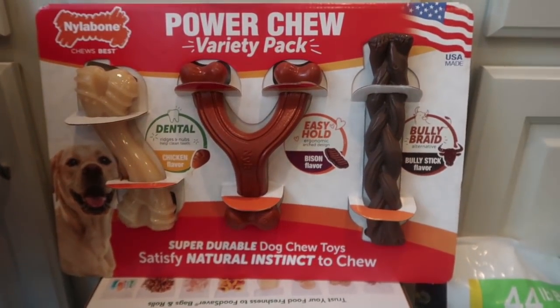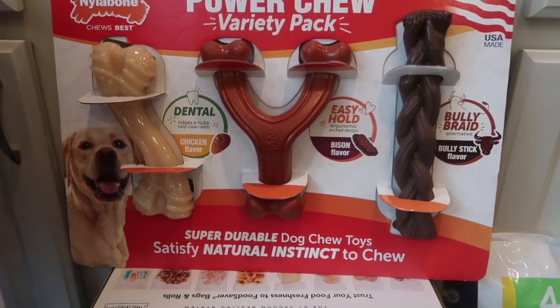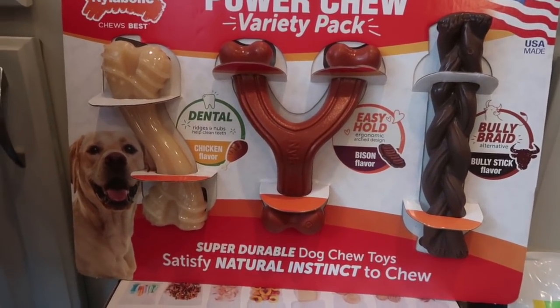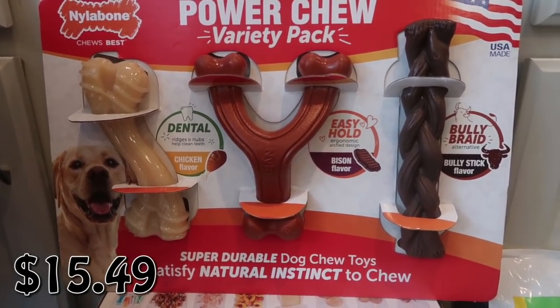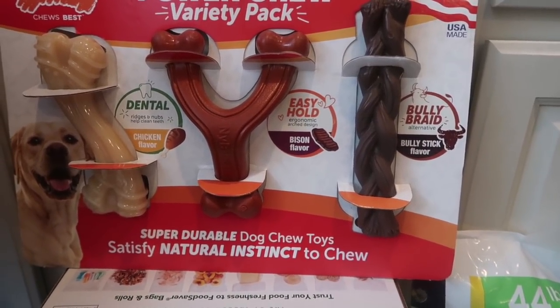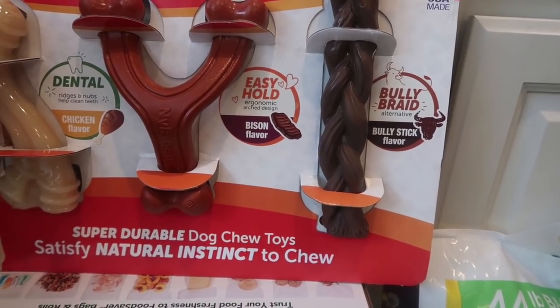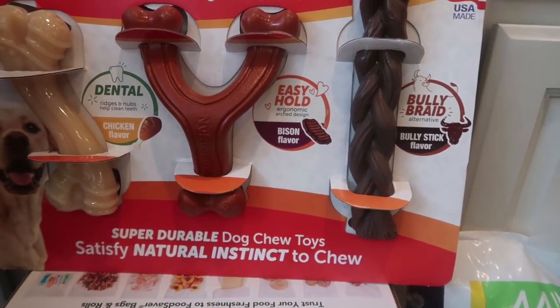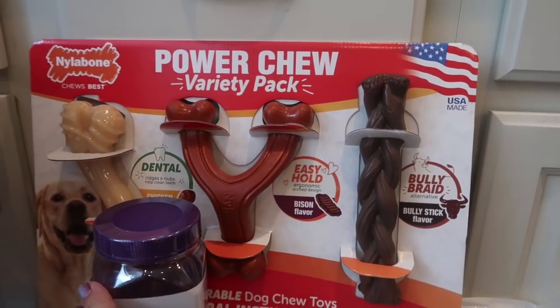And then I got the Nylabone Power Chew Variety Pack. There's three different kinds in here. So there's one of the dental, which has ridges and nubs and helps clean their teeth, and the chicken flavor. And then this one in the middle looks like a wishbone and it's a bison flavor. And then this one is like a bully stick and it's braided and it says it's bully stick flavor. So that was on sale and I went ahead and grabbed that.